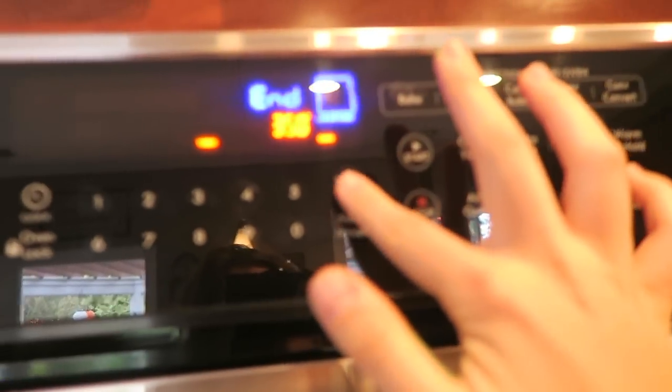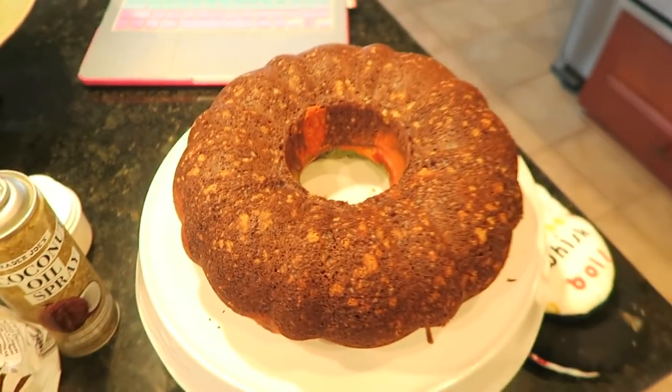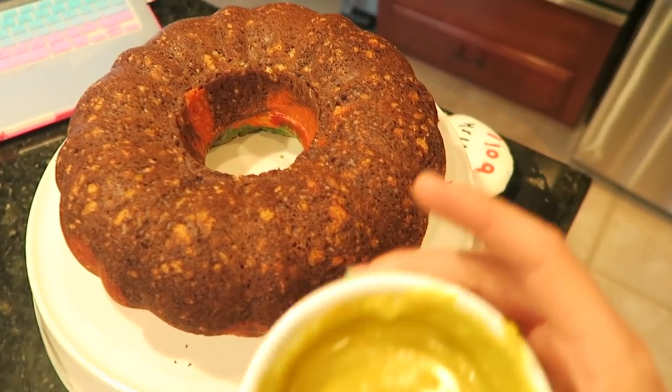Looks like my cake is ready. Let's see how it is. Ooh, oh my gosh. Wow, yeah, that's hot. So I flipped the bundt cake out and it's actually kind of brown, which is a little disappointing, but hopefully it's pretty on the inside.